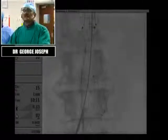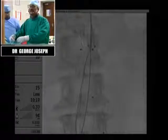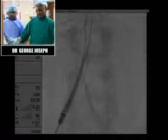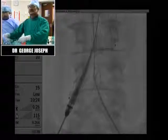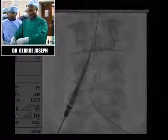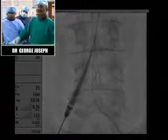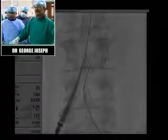Angled wire. Give me the angled Terumo, please. Keep the other glide ready. Catheter. Show the catheter. Okay, so the Terumo has gone up, and now I'm pulling the catheter down into the sac of the aneurysm. Okay, now we can use this catheter itself to try and cannulate the contralateral gate, but if that doesn't work, then we'll have to use some different shapes.